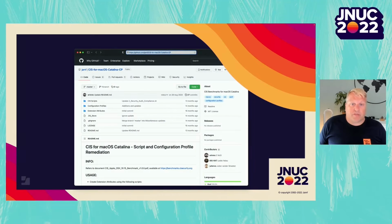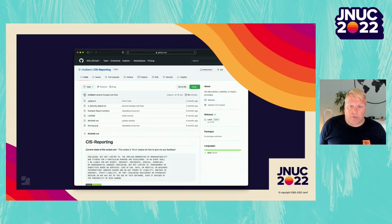There are many scripts out there, for example from Jamf Professional Services. While working with the CIS benchmark audit and remediation scripts, I was missing an overview: reporting. To resolve this, I built a separate reporting script, but this was just another extra script. I felt it could be done better, faster and easier. The idea was to create a script that covered this all in one.